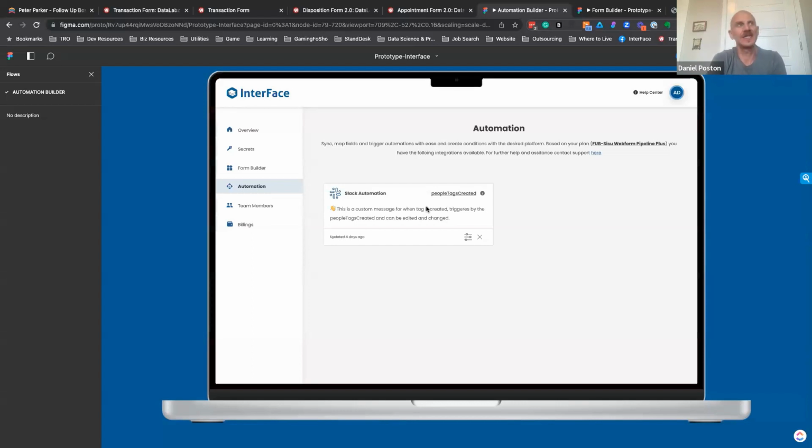So that's the exact purpose for it. So we're releasing that by the end of August. So we'll be beta testing in September, and then by FubCon should be ready to go for most teams.